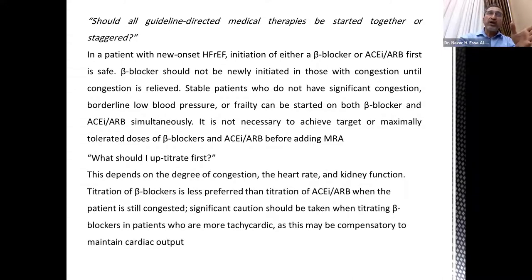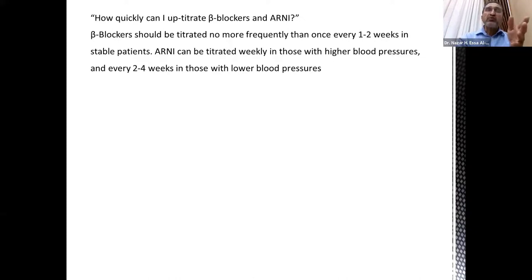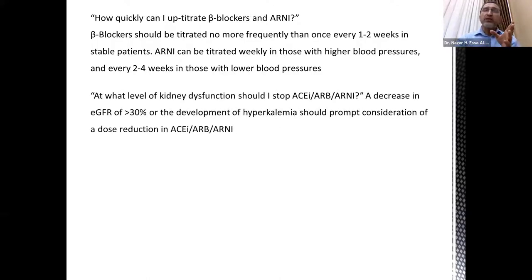So what should I up-titrate first, beta blocker or ACE inhibitor? Again, it depends on the degree of congestion, the heart rate, and the kidney function. How quickly should I up-titrate my treatment? A beta blocker should be titrated no more frequently than once every 1 to 2 weeks in stable patients. ARNI can be titrated weekly in those with good blood pressure and every 2 to 4 weeks in those with low blood pressure.